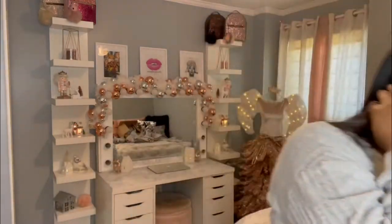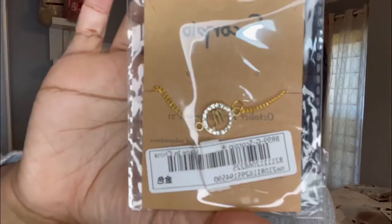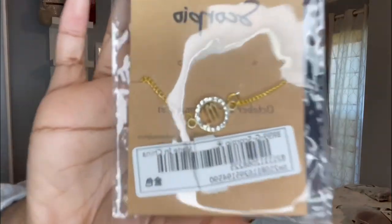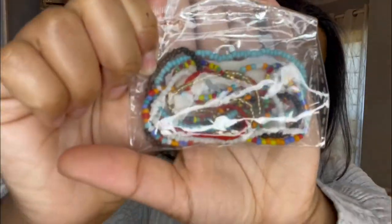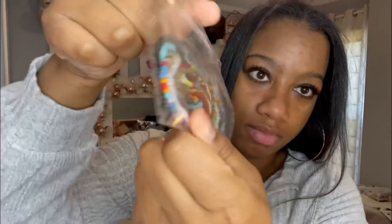Like I said, all my jewelry is gold. And next, I got this Scorpio anklet. Y'all don't know I'm a Scorpio. My birthday is November 10th. Yeah, so that's how I look. And last, for the anklets, it's just these beaded ones. I'm not gonna take it out, but they have like different colors on them. All of that.